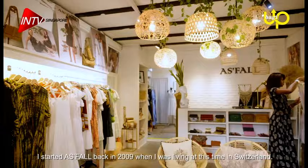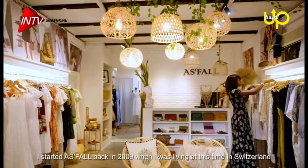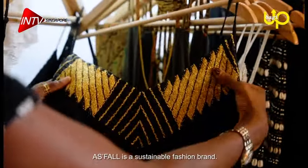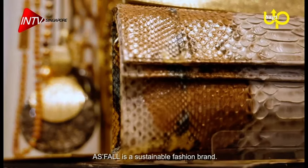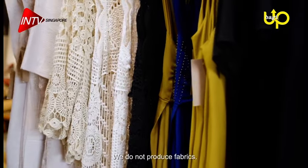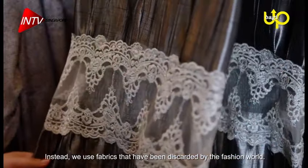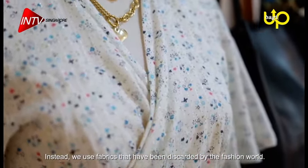I started Asphalt back in 2009 when I was living at the time in Switzerland. Asphalt is a sustainable fashion brand. We do not produce fabrics. Instead, we use fabrics that have been discarded by the fashion world.